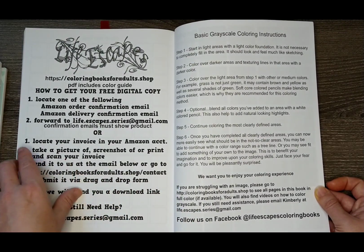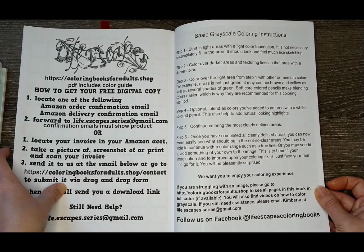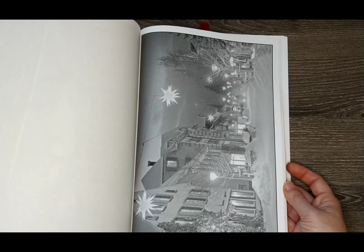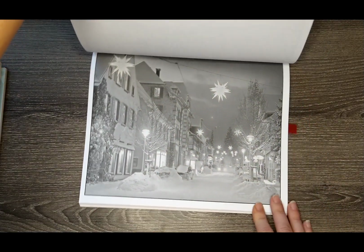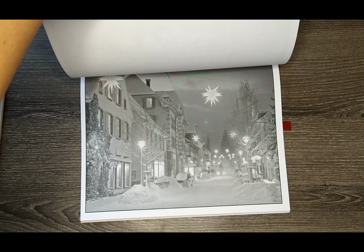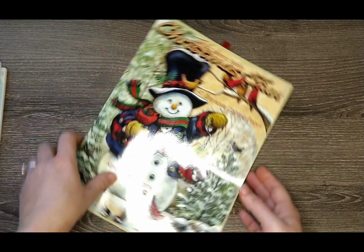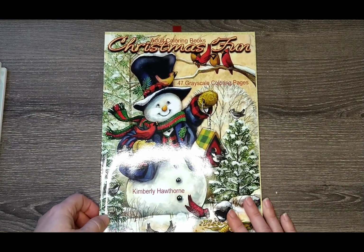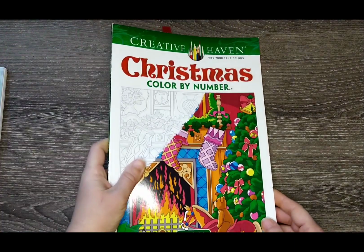But I would love to do some pages in here. I think they're going to be amazing. They're so, so beautiful. Like, imagine this colored in, and these would look like they're glowing. But it's a tough one. That is the adult coloring book Christmas Fun by Kimberly Hawthorne. Gorgeous, gorgeous book, but man, is it a challenge.